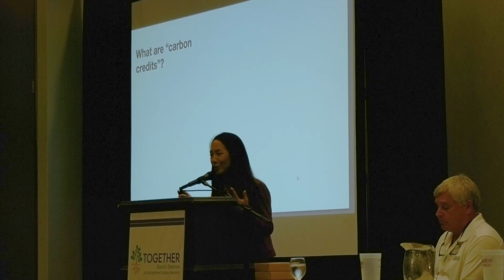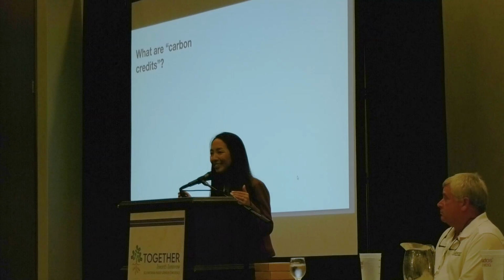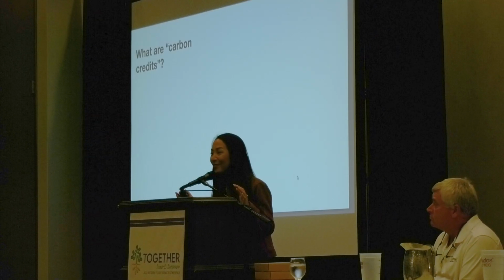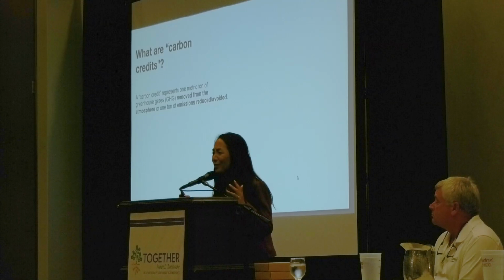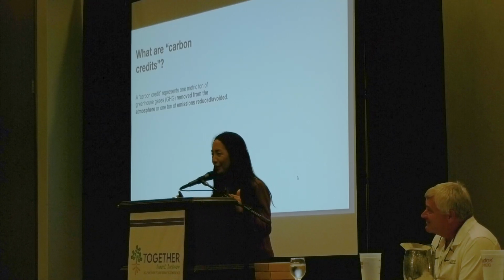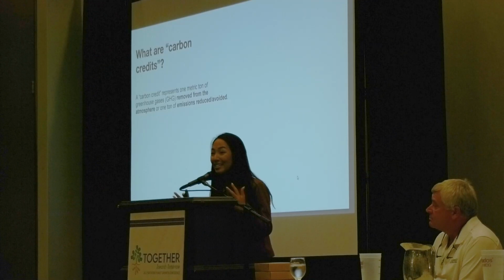So can I see a quick show of hands? How many folks here know what carbon offsets are? Okay, just a few, all right. I was also going to ask, how many of y'all earn carbon offsets on your fields today? All right, nobody. So we've got some work to do, and actually this is really exciting for us. This is actually our mission.